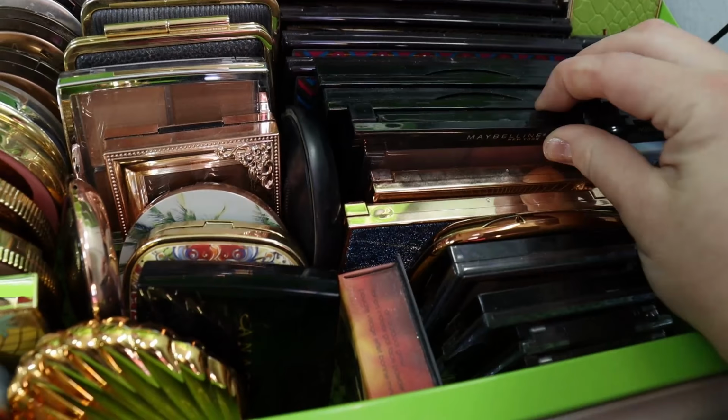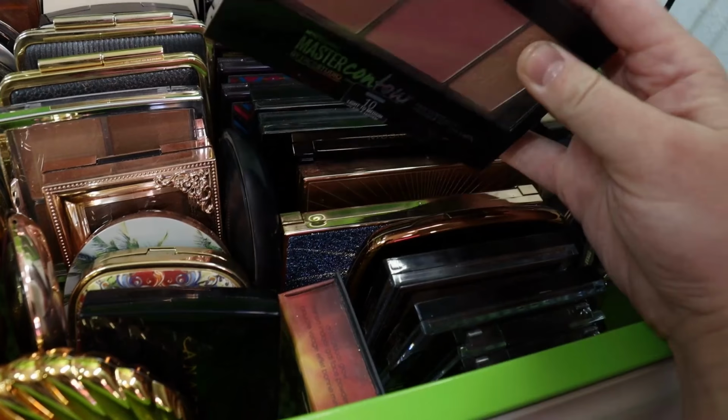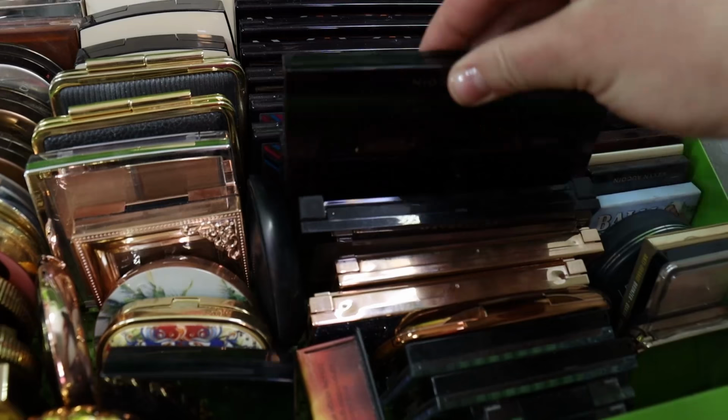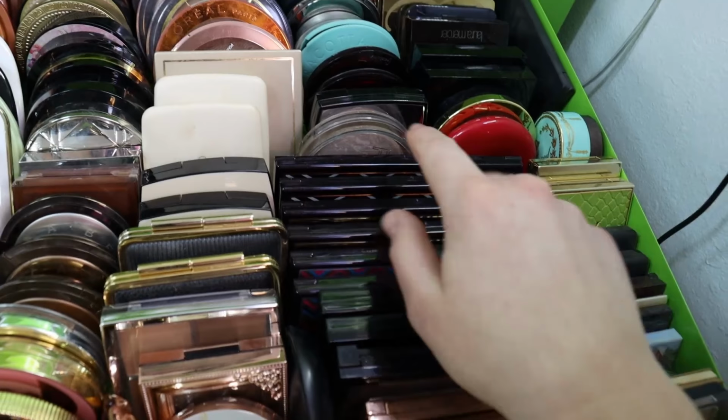I used up an entire one of these Master Contours from Maybelline. The bronzer shade in here is beautiful. It's got a nice kind of reddy undertone to it. It's just stunning. The blush is pretty. The highlighter is pretty. It's affordable. I've used up like a whole one of those, well, at least the bronzer side. And then I got a new one. And then these ones here, I think these are Kevin Aucoin, right? Yeah, Kevin Aucoin. I love those two. He makes nice bronzers. And then we've got more by Terry Flower.